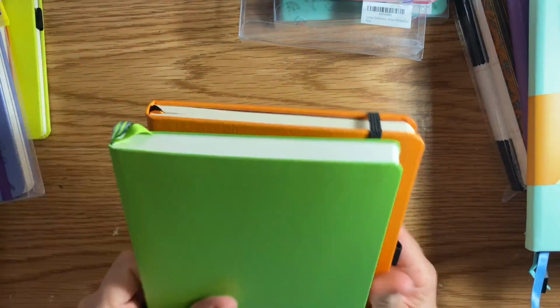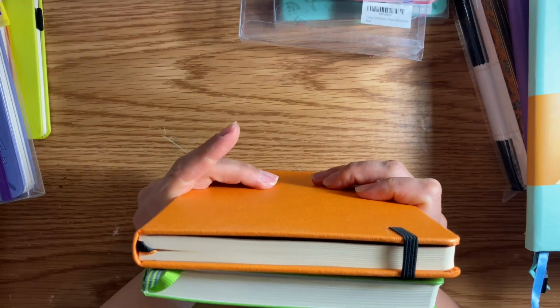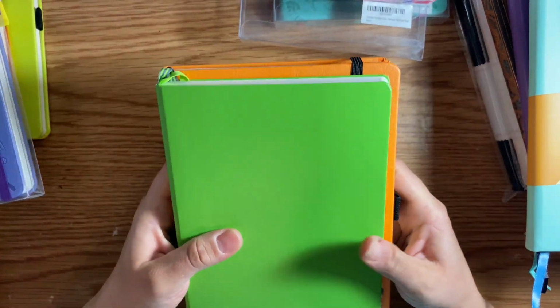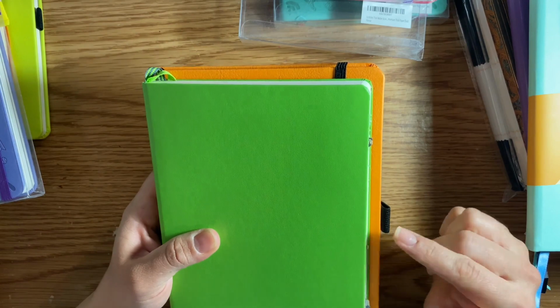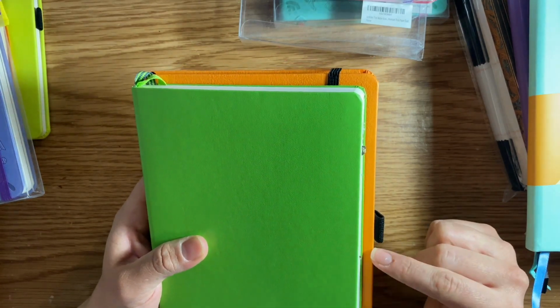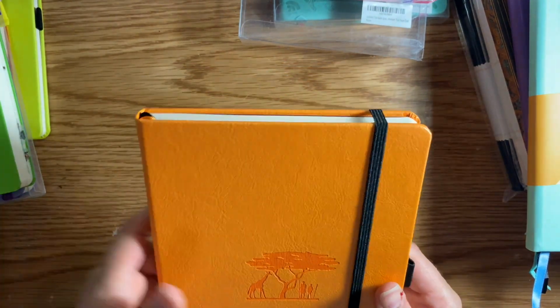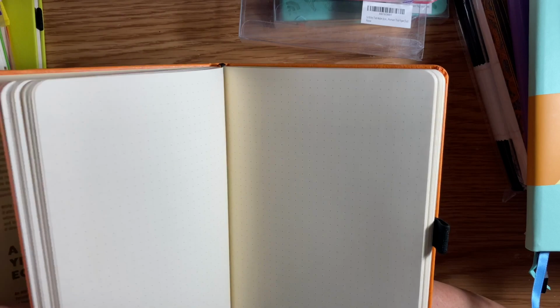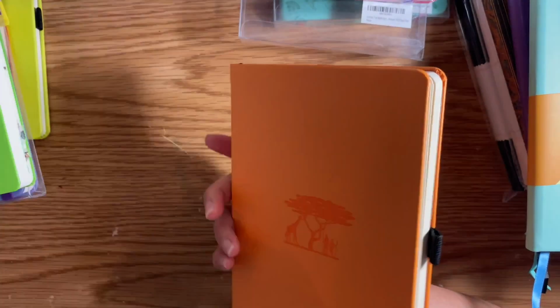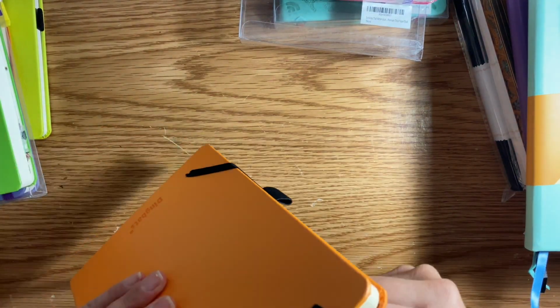I'm just going to look at the size difference. It feels a bit bigger. So it's not an A5, it's actually a bit bigger than the Leuchtturm, which I'm surprised at. And I think maybe that's why I like it more. I don't know. Does that even make sense? I like it better. And it does still have the 5mm grid spacing. So yeah, I think this is like my new favorite, and I'm going to get all of the colors.